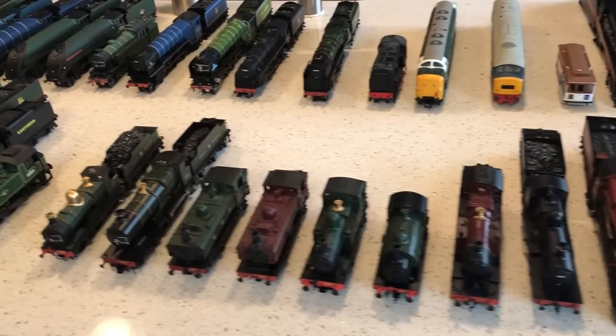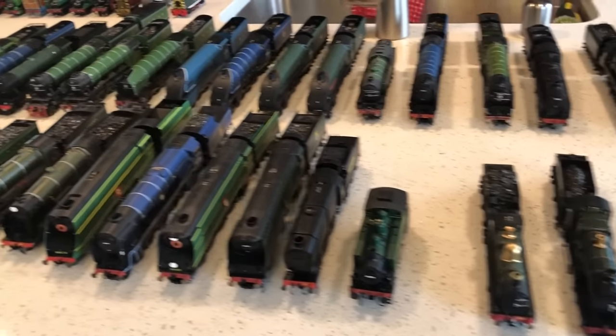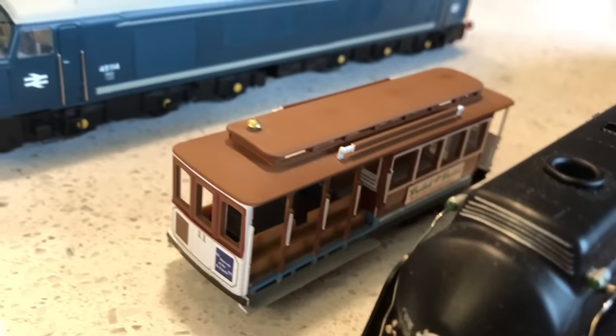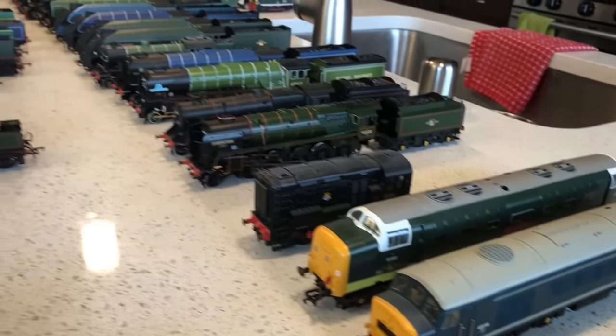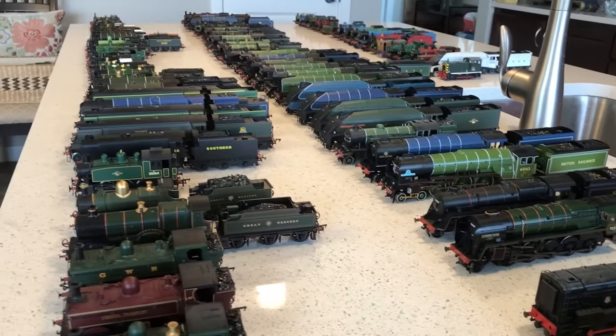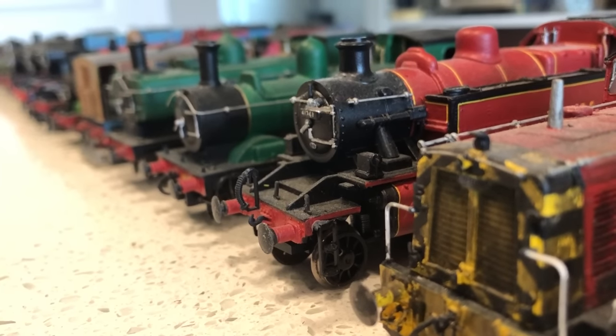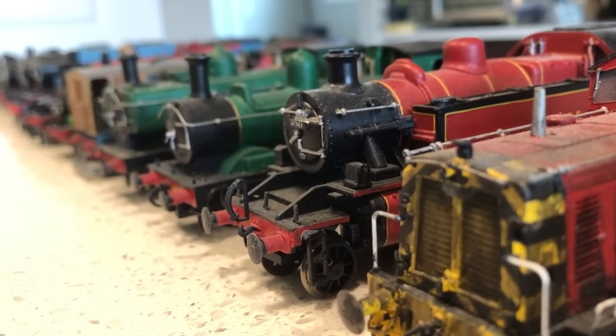I have collected model trains for many years now, and have amassed quite a collection of 00-scale models. I usually keep them all in a display case or in their original boxes, but today I pulled all of them out together for the first time ever. I line them all up here on the kitchen counter because I have absolutely no room anywhere else to line them all up at once.